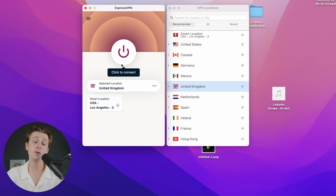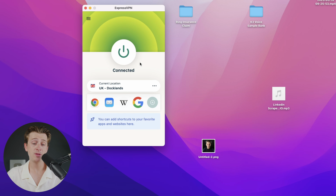And then all I have to do is hit this big power button right here, which is going to be the click to connect button. It'll take a few seconds to get started, and just like that, we are officially connected to the UK server. And this basically means that we can start browsing the web and connecting to obviously streaming platforms and start streaming some of our favorite shows that aren't available in the United States.